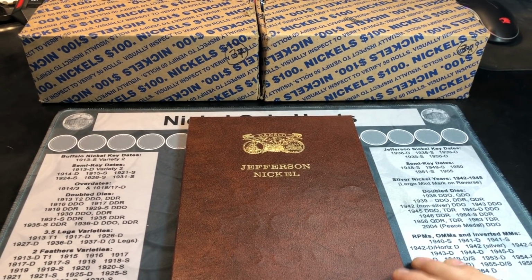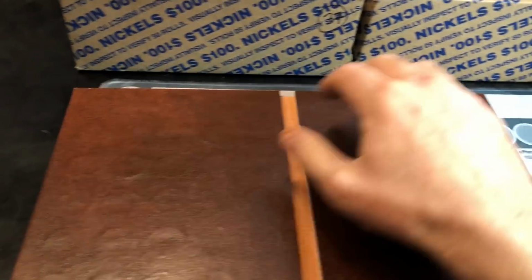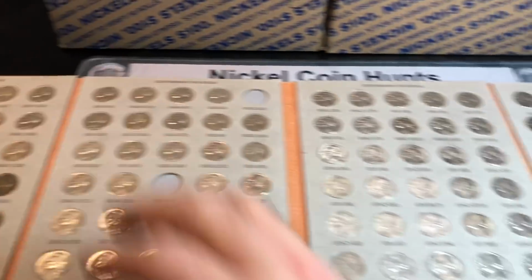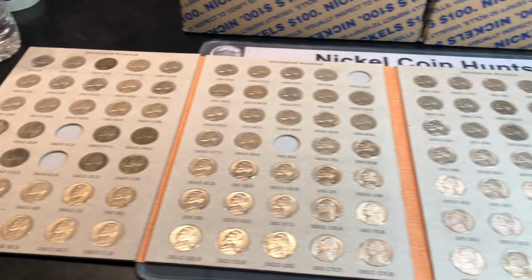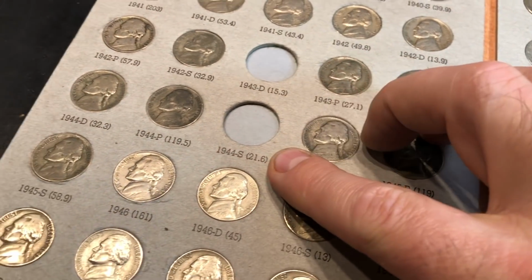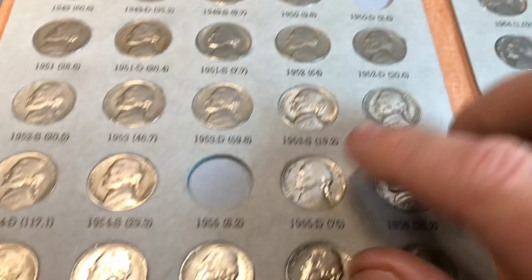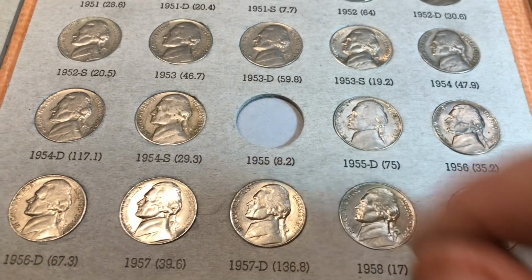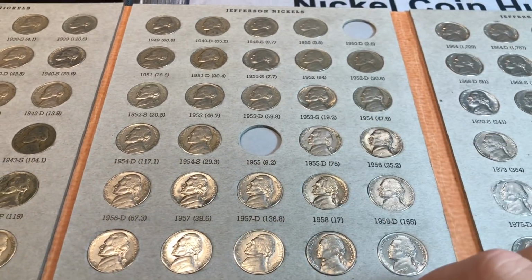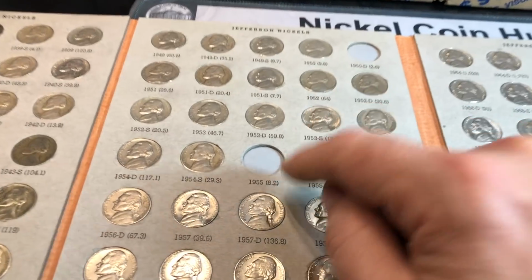Now, for those of you already caught up, you'll recall that we have 134 of the 138 nickels in this album completed. We just need 2 war nickels, a 43D and a 44S, the key date 50D, and the semi-key date 1955P, which I'm hoping, and I've said this every episode, that we find in this hunt and make it go 3 for 3. Hoping for that.